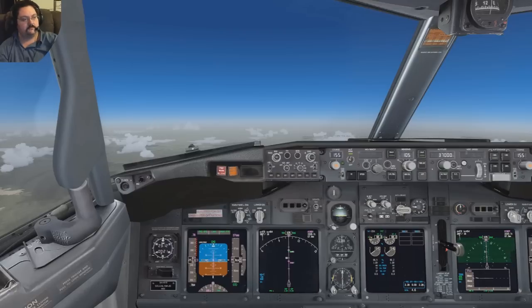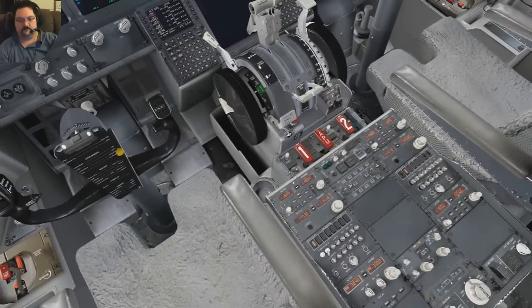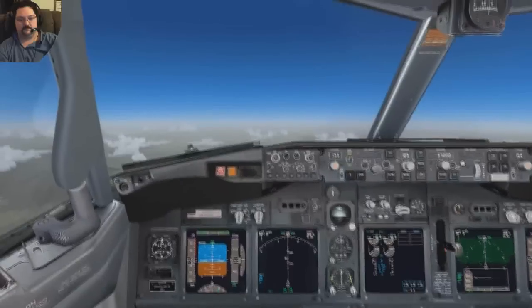Melbourne Centre, good evening. Velocity 240 with you passing through flight level 200 for 240. 214, Centre, expect a further climb. Expect further climb, velocity 240.